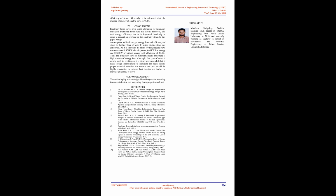C. Efficiency of stove. This experiment is done to investigate the efficiency of the electric stove by measuring utilized and lost energy. As it is shown in figure 5, the efficiency of the stove increases as utilized energy increases. The maximum efficiency of the stove is 52%, this is when the water starts boiling. From 14 to 18 minutes the utilized energy is nearly constant. This is because the temperature of water is constant even if input energy is increasing during boiling, which leads to reduced efficiency of the stove. Generally, it is calculated that the average efficiency of the electric stove is 49.1%.